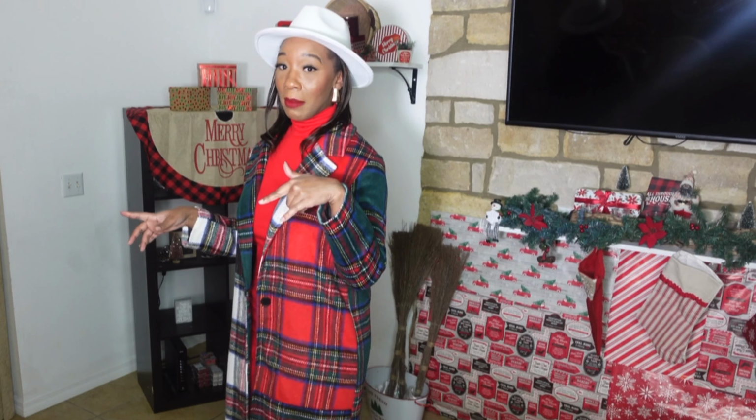So we kept the same purse as you guys saw, and then we just added the belt for the waist. So let me know what you guys think of this look.